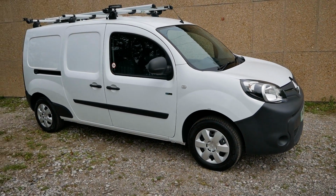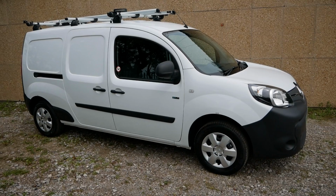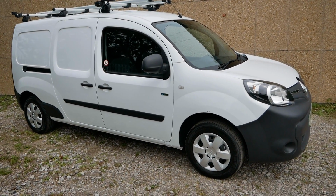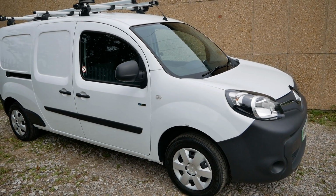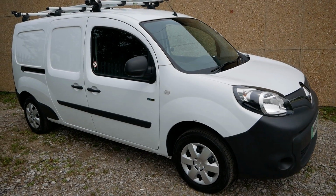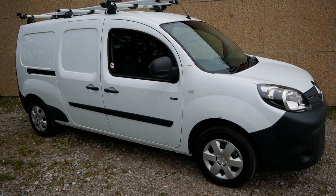Now for the condition of the van, and if you've seen my videos before, you'll know I point out every little minor stone chip mark or scratch I can find. I don't hide anything because I want people to know exactly what they're buying, and then these videos give people the confidence to buy the vehicle from afar, and then I'll get the vehicle delivered to you.